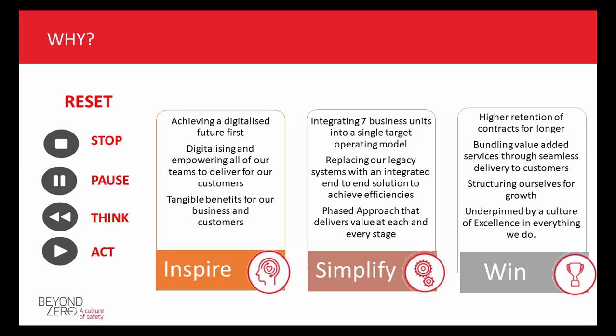We digitalised our business through our value of empowerment. And so we didn't use our ERP systems to control what people did, more provide them with data so that they could deliver for their customers. And we found that enabled us to quickly realise tangible benefits, both across our business in terms of increased margin and reduced overhead, but for our customers in terms of quicker on-time delivery.